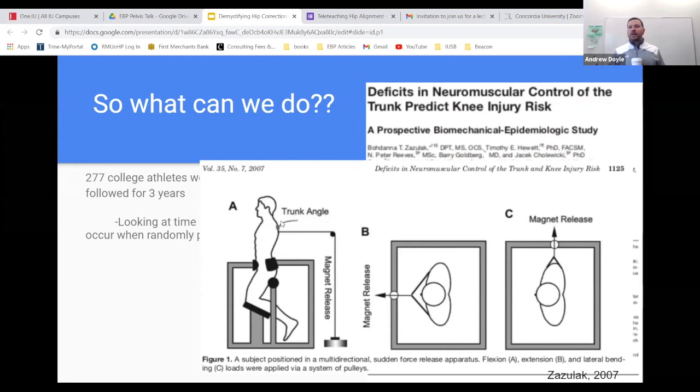They used a magnet that was pulling and tethered to their trunk, and then they randomly released it. Then, what did it take to correct? They also looked at the distance of how much they swayed. Does everybody understand what I'm talking about here? They're looking at trunk movement, and you need core stability within that trunk to maintain proper hip and lumbo-pelvic alignment and stability.